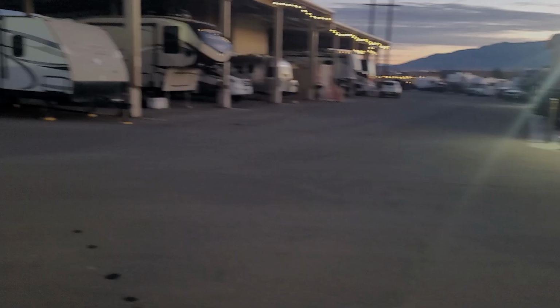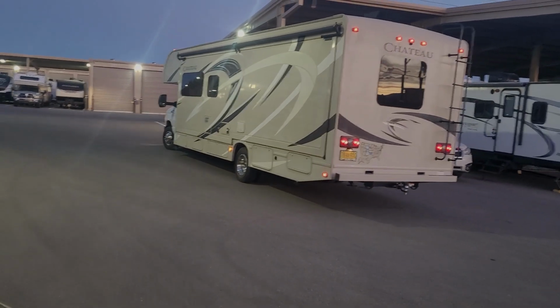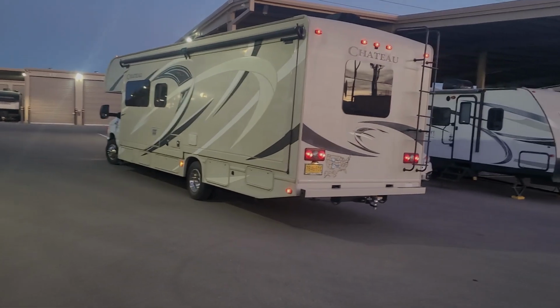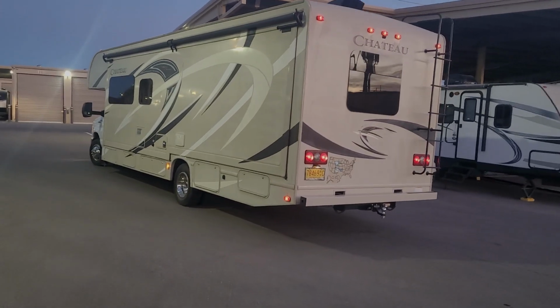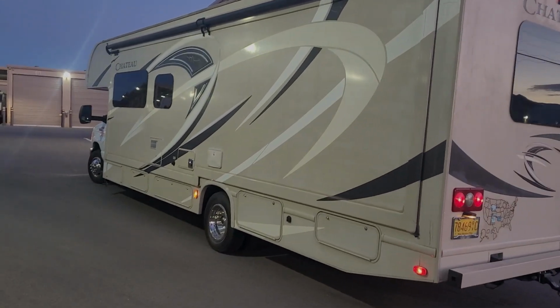We're getting ready to head out to San Diego to get some suspension upgrades on our Class C RV. We found a company in San Diego who specializes in custom-built one-off suspensions for Class C RVs, and we're getting a 6-inch lift on that, which will do two things: give us the clearance we need, and also fix the handling. We'll do a test drive once it's done, and you'll see the difference.